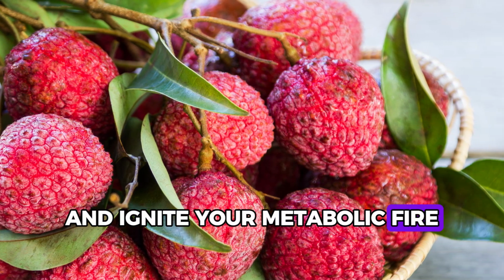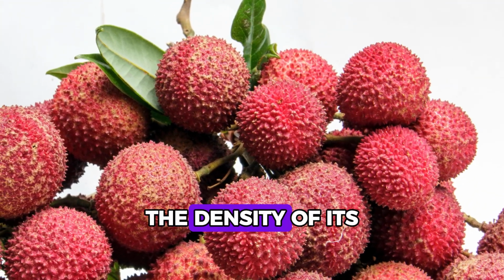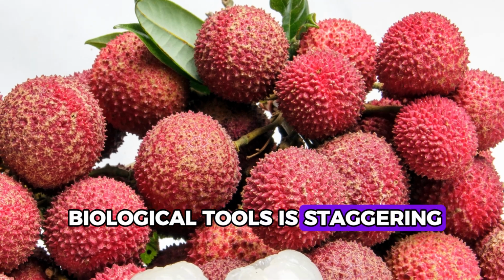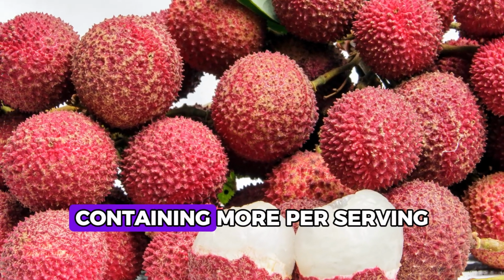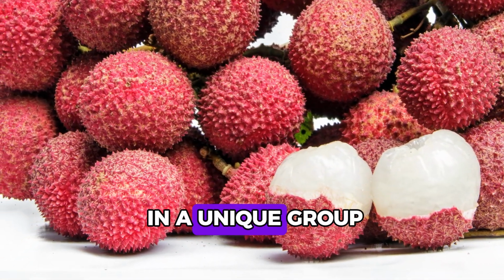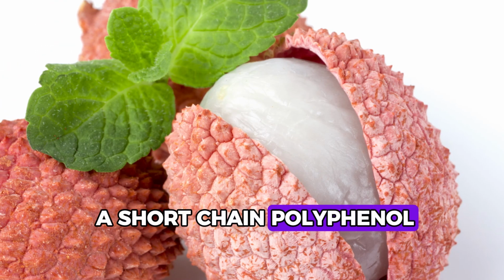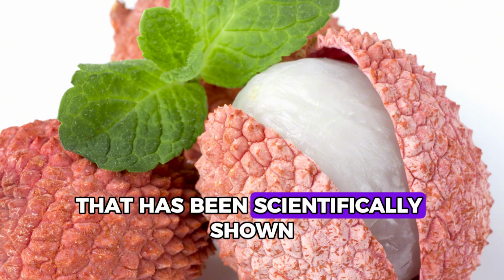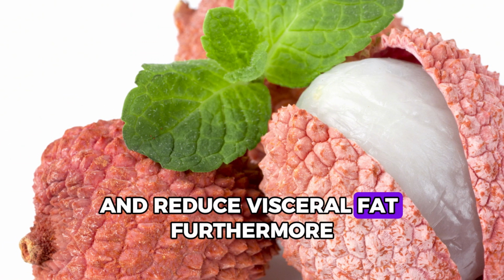This isn't just a fruit, it is a solar-powered chemical factory designed to reinforce your body's internal structures and ignite your metabolic fire. When we dive into the nutritional matrix of a lychee, the density of its biological tools is staggering. While everyone knows it's an explosion of vitamin C, containing more per serving than an orange, the real secret lies in a unique group of polyphenols called oligonol. This is a short-chain polyphenol that has been scientifically shown to improve peripheral circulation and reduce visceral fat.